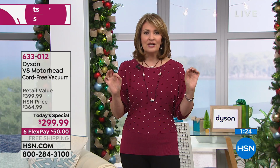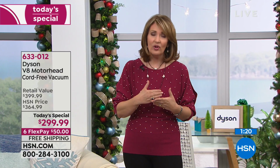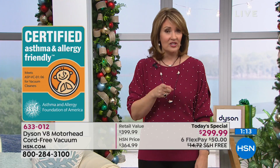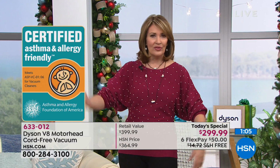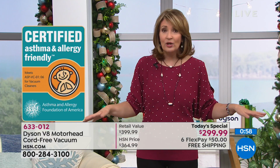Because remember, this is a Class 2 medical device. It has the HEPA filtration built in, and it's a washable HEPA filter. So if anybody in your family has allergies, and a lot of us deal with allergies, if anybody has asthma, this is allergy and asthma certified, which is another really important feature. You're not ingesting all the stuff that you're blowing out of the carpets and then it's going right up into the air. And then after you vacuum, you see there's a little dust everywhere. That's not going to happen here.